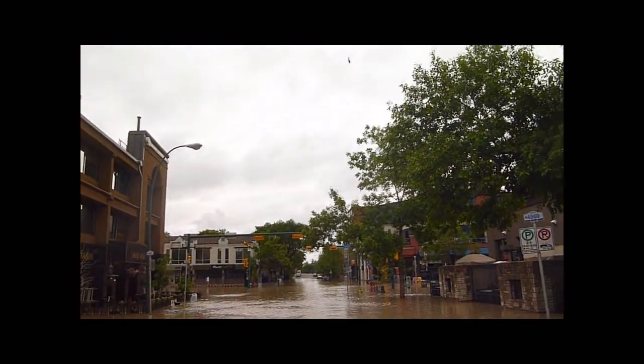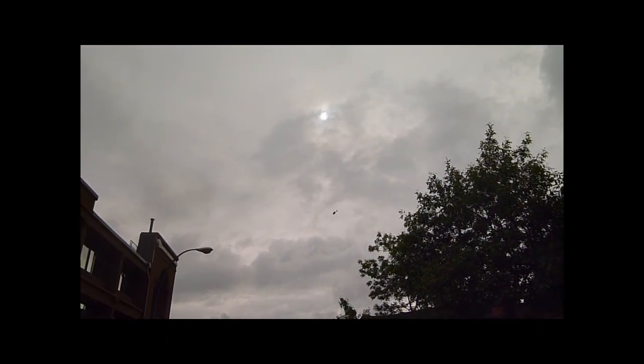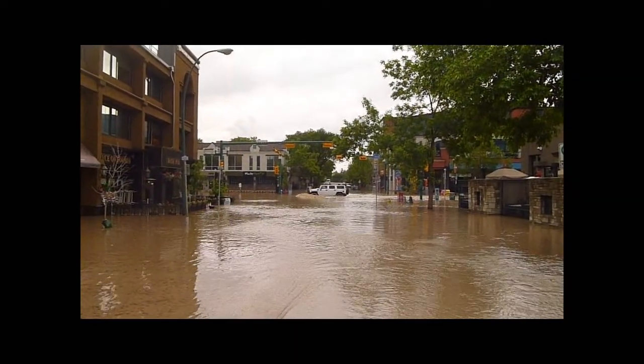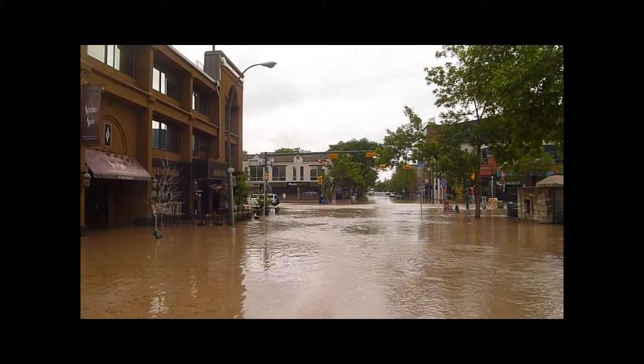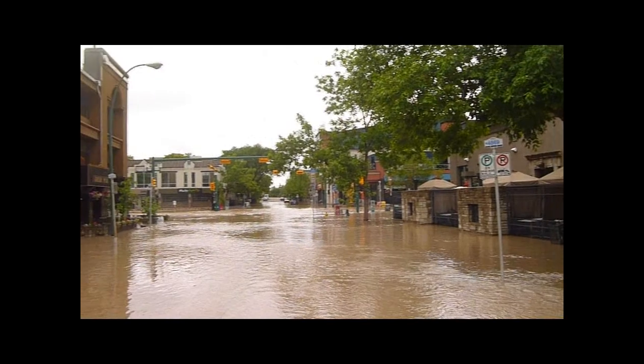Oh, there's people that are trapped. There's the SUV. Wow. What's he doing? I don't know, he just went back and forth. Maybe he's lost. He'll get himself arrested. Totally.